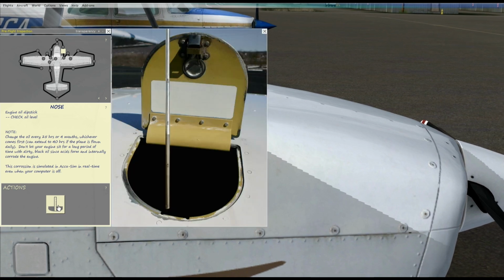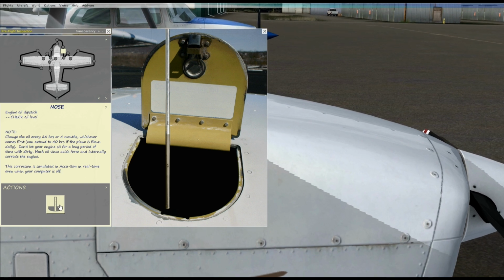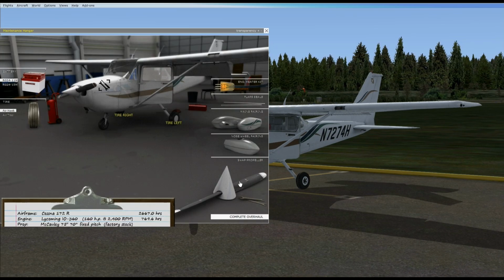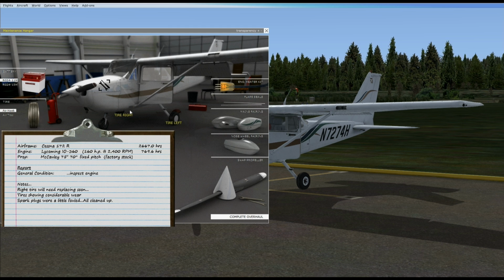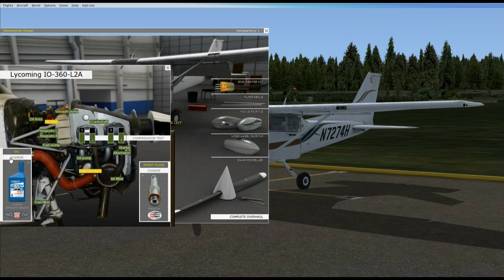Check the oil first. I just want to see what we've got. It's a bit low, but could probably use a change, perhaps. It's not that bad, to be honest. Maybe just a top up. Let's open the hangar up. Okay, we've got some tyre wear, which is expected. We've got some spark plug fouling. Now, I haven't applied the update yet from A2A, but there doesn't appear to be any issues with the engine. Compression test seems to be okay.